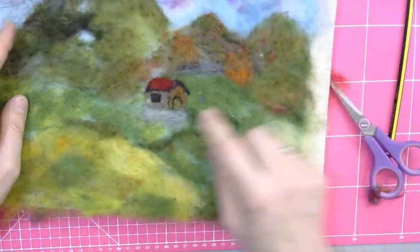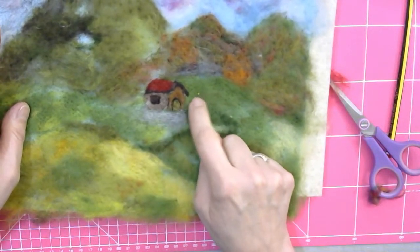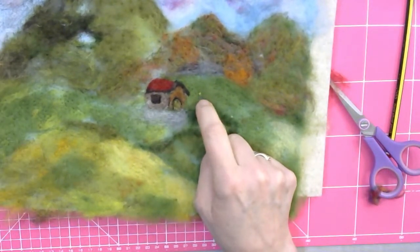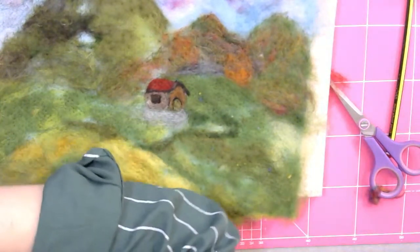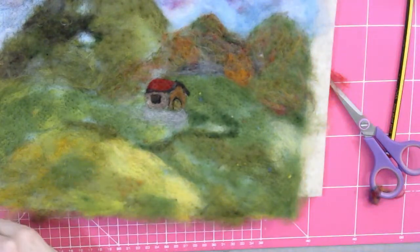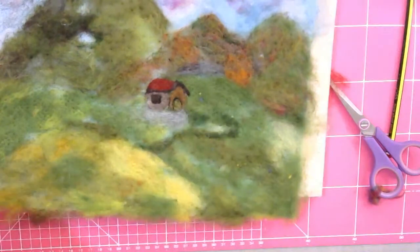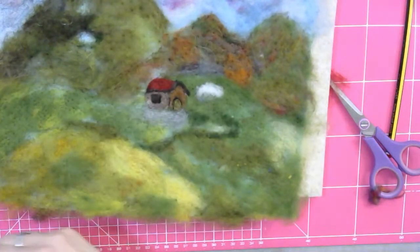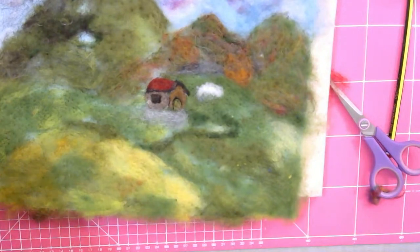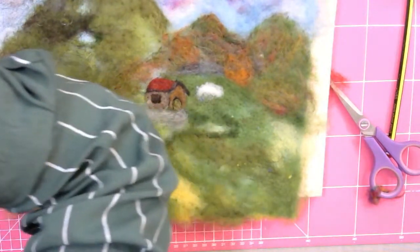So what I'm going to do now is put a tiny sheep here into that field, and I'll show you how to make sheep. To make sheep, you just need a little bit of white and a little bit of brown, especially if you're making them far away. That's the most common way you can recognize sheep. Just looking for the Portuguese Merino.